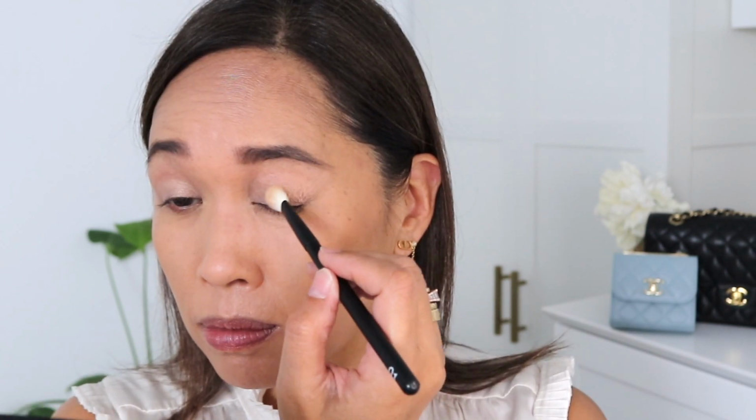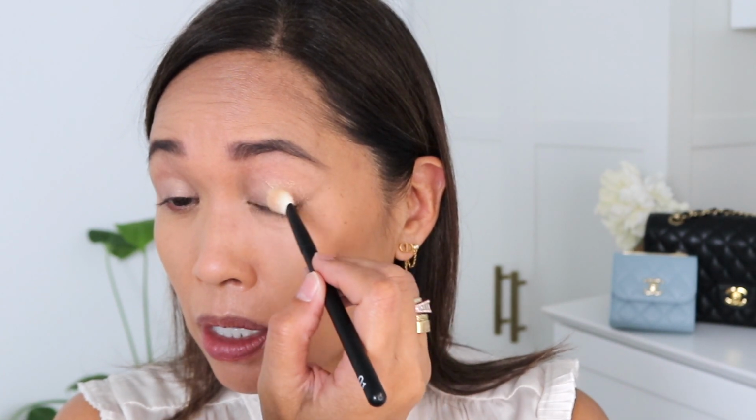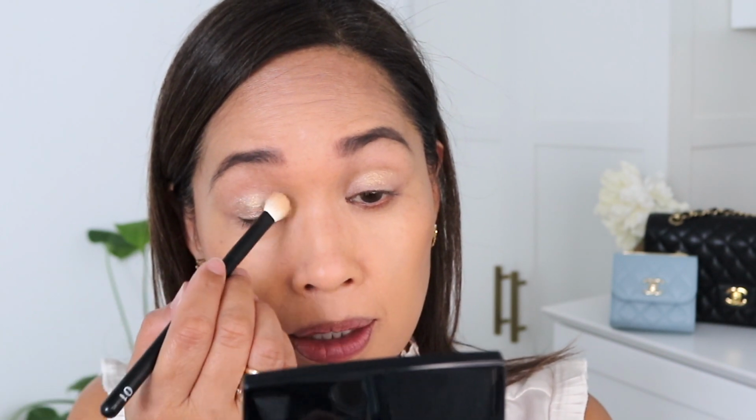Yeah, really pretty shade. This is like a buff shade. And then let's go in with this just to see what that looks like. I'm just gonna flip the brush over here. Oh, pretty. It's a lovely golden shade. Now, this does remind me of the Bouquet palette so far, just because it's light, softer shades. Pretty. Okay, let's go in with this.